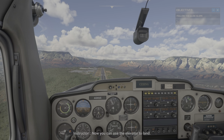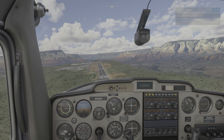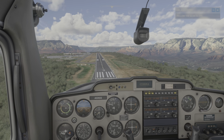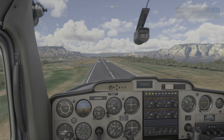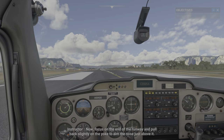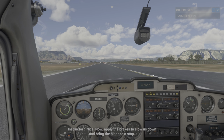Elevator to land. Reduce throttle to idle. Now focus on the end of the runway and pull back slightly on the yoke to aim the nose just above it. Nice. Now apply the brakes to slow us down and bring the plane to a stop.